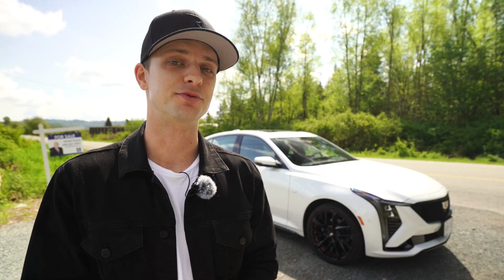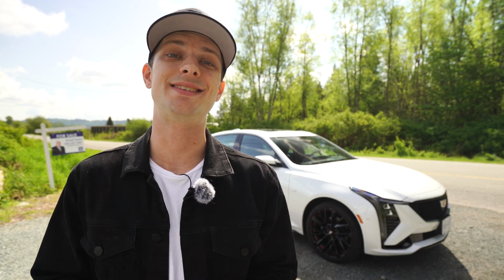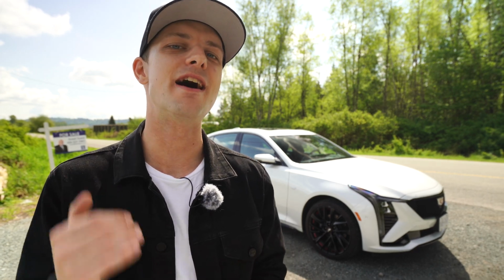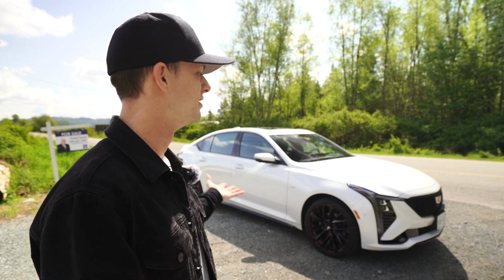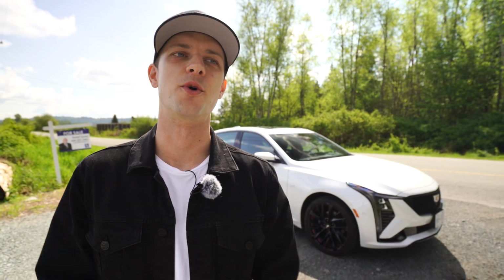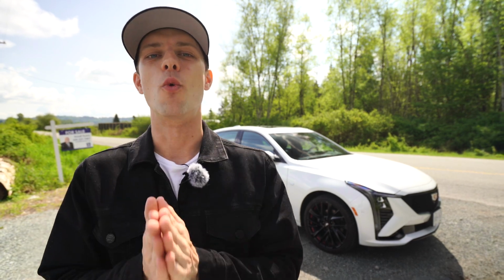So an IS350 F Sport 3 is less money than this. A TLX Type S from Acura is less money than this. And most importantly, a CT5-V with no options is a little bit less than this. And you get, in all those, a ton more power, a ton more torque, and you get 2 more cylinders. So this really depends where you go. It's a luxury sport vehicle, right?